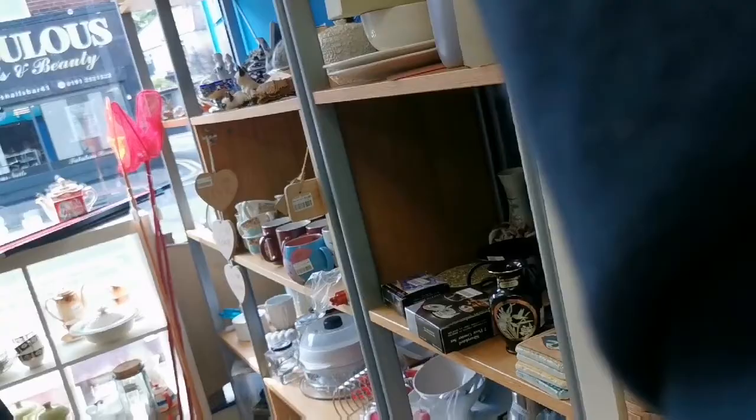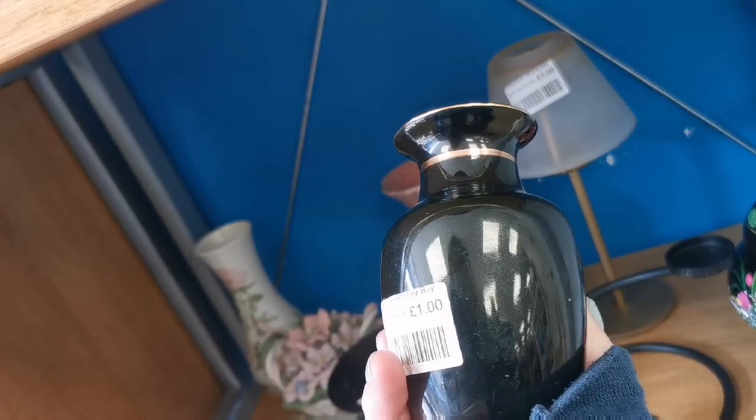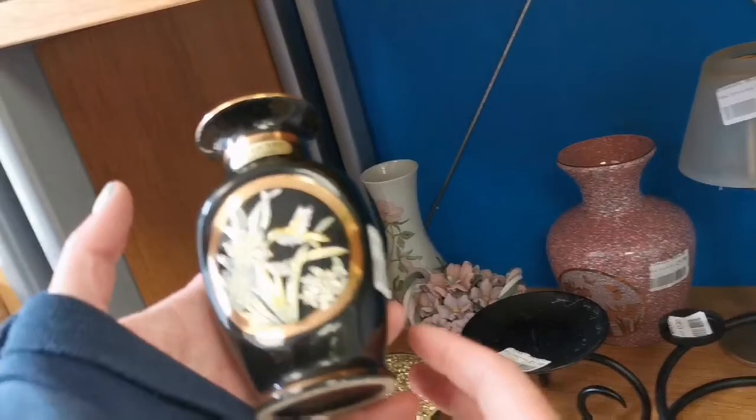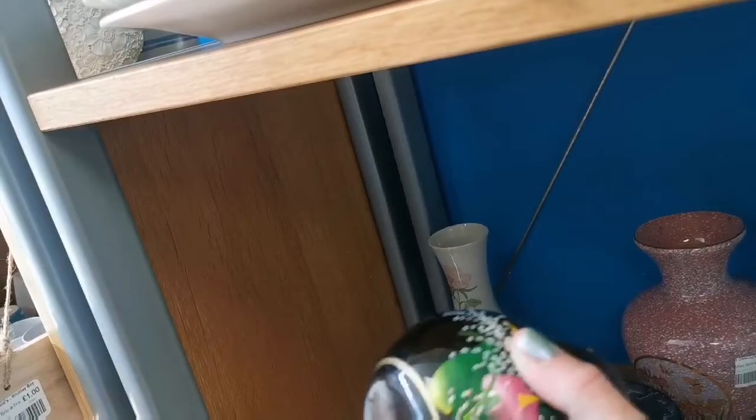Some goblets, I've got some of them already. This was really cute. I love the oriental design. It was really shimmery and metallic, and it still had the sticker on. It was only a pound, so I picked that up. This was quite lightweight. It didn't really appeal as much as the other one, so I popped that one back down.